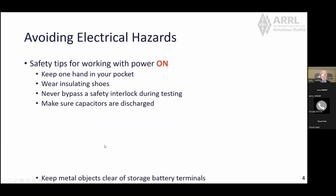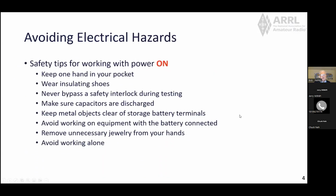And the book goes into these steps for working on electrical projects with the power on. First off, it's better to work on projects with the power off. If you're working with power on, you shouldn't be doing that as a novice, as a rookie. Leave that to the people who really know what they're doing. But they give you all these nice little tips.